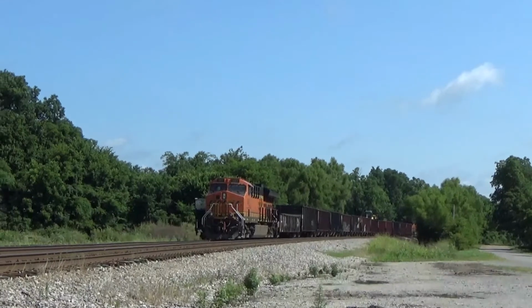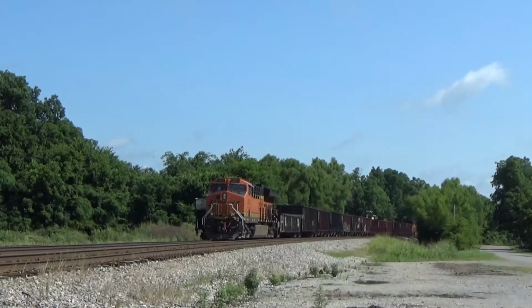Afterwards, we headed a little ways north to the even smaller town of Turrell, Arkansas, where we caught another Memphis-bound manifest passing a parked tie train.